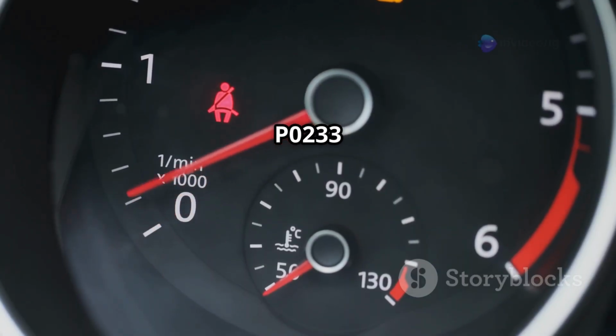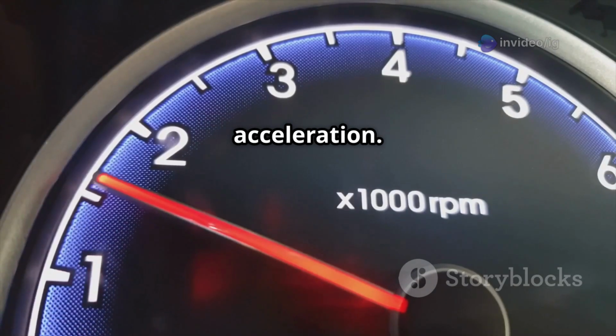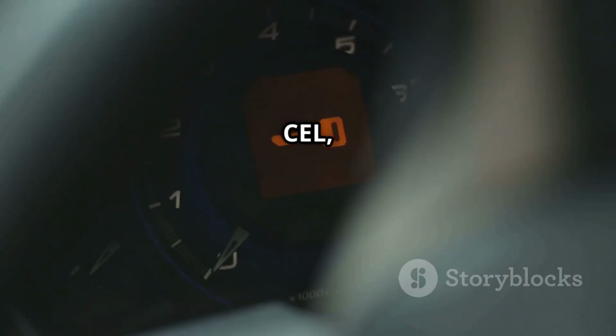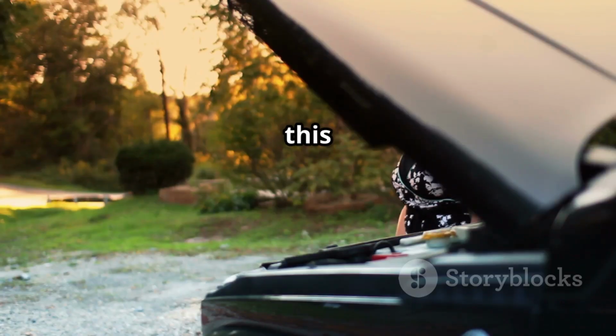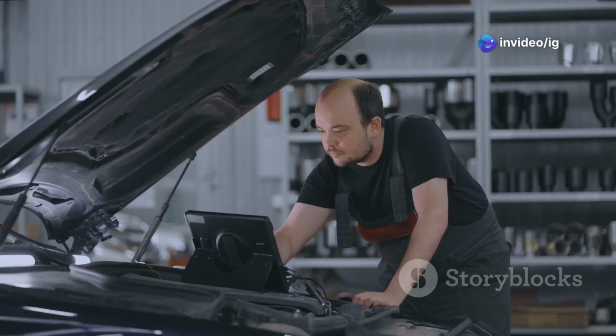Symptoms of P0233: engine cranks but doesn't start, sudden stalling while driving, hesitation or jerking during acceleration, fuel pump not turning on consistently, check engine light or CEL is on. Ignoring this issue can leave you stranded or damage other fuel system components over time.